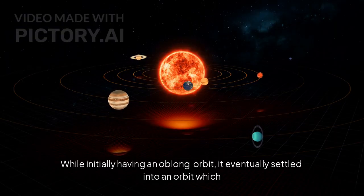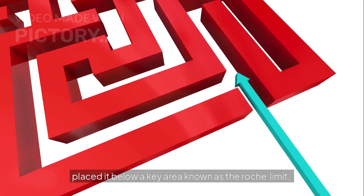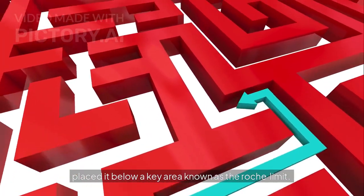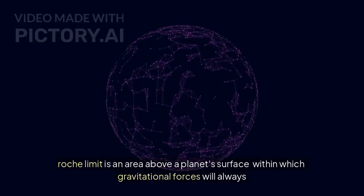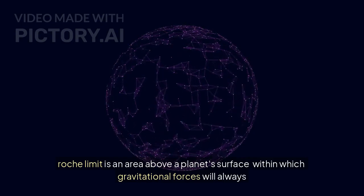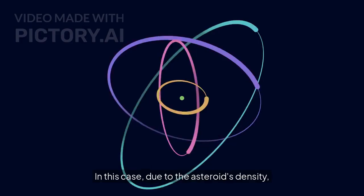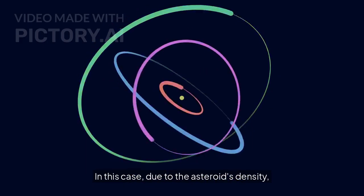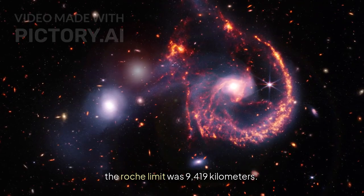While initially having an oblong orbit, it eventually settled into an orbit which placed it below a key area known as the Roche limit. While dependent on an object's density, the Roche limit is an area above a planet's surface within which gravitational forces will always rip apart an object given a long enough period of time. In this case, due to the asteroid's density, the Roche limit was 9,419 kilometers.